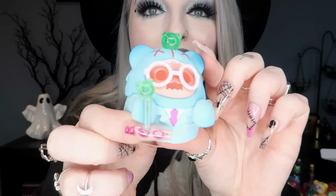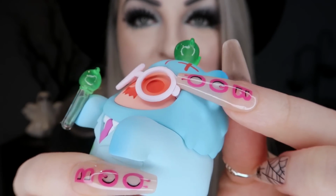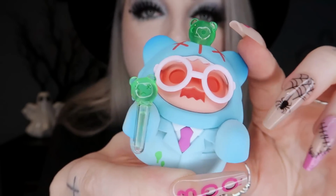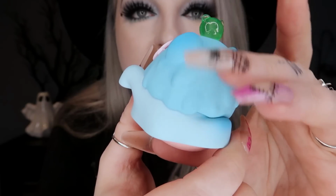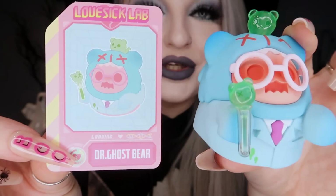And then we've only got two left. I absolutely love these. This has been so much fun unboxing these. Next we've got another big heavy one again. Oh, he's so cute. This is Dr. Ghost Bear, apparently. So he has a tiny little bear up on his head. He's got some little glasses on and his little suit. And he's holding some kind of potion bottle, test tube kind of thing. Again, a really soft touch velvety matte finish on that one. He's really heavy as well. And that is Dr. Ghost Bear.